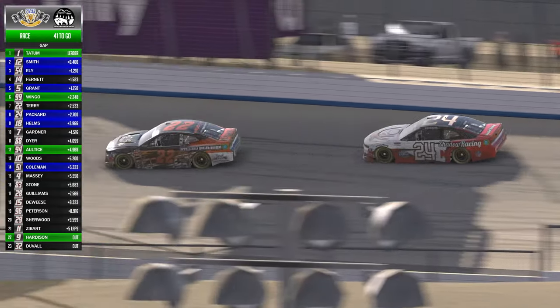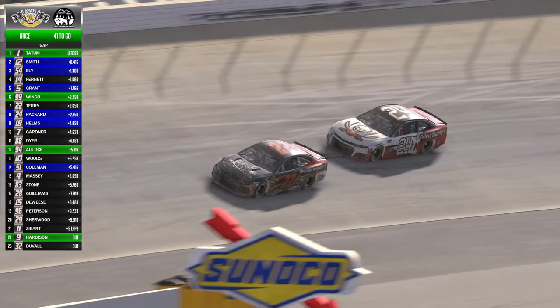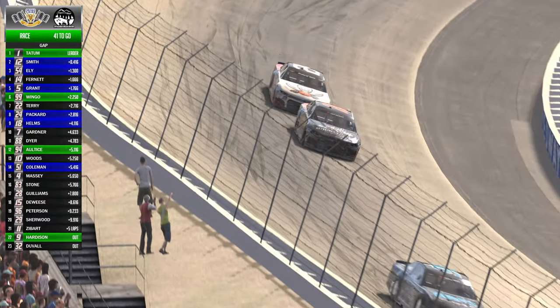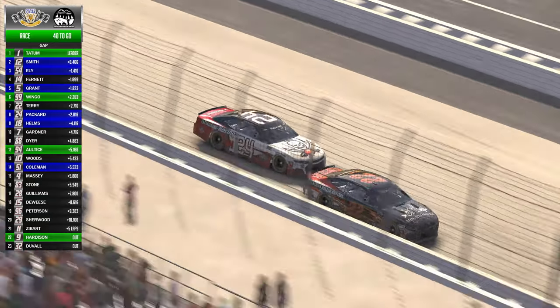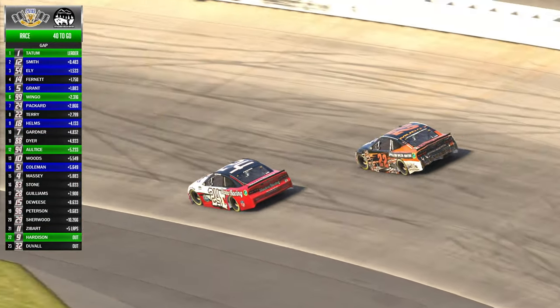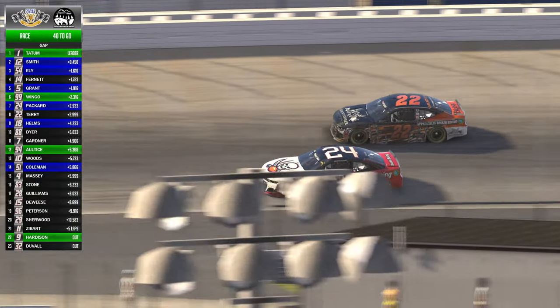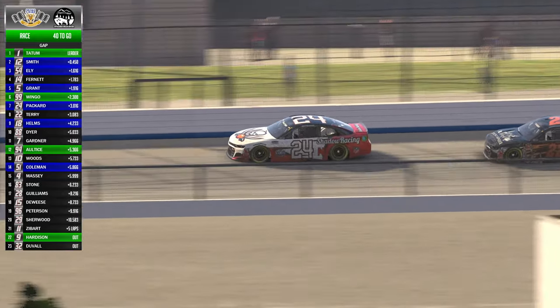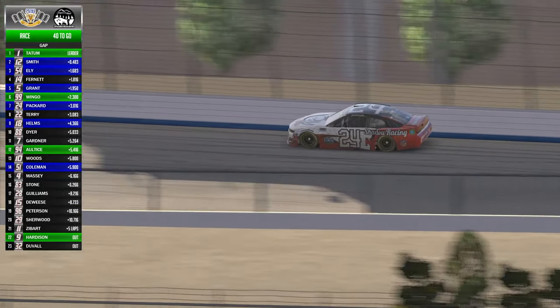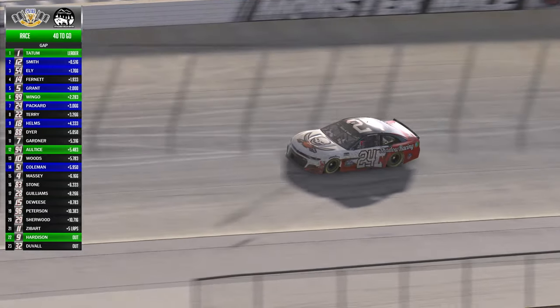Brockton Packard, who we talked about a little bit earlier, was a little further back. He's in the top 10 right now, Wesley, sitting in eighth place. And he is all over the back bumper right now of Cody Terry. Side by side. Here comes Brockton Packard in the Tampa Bay Buccaneers colors, battling Cody Terry for that spot. Move him now to seventh. Terry will fall back to eighth.